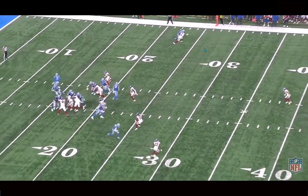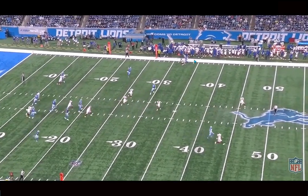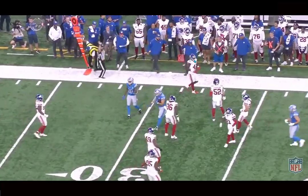If the ball was thrown there, he would have been in perfect position to possibly get it. He was in perfect position to get an interception here, or at least make a play on the ball. Ball gets thrown underneath, and then he comes down and makes a tackle off of it. Just a hugely amazing rep there by Banks.